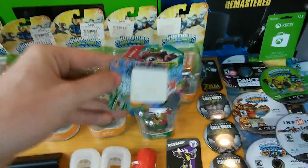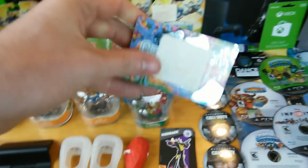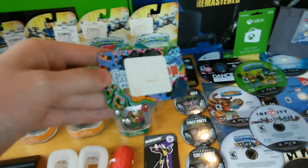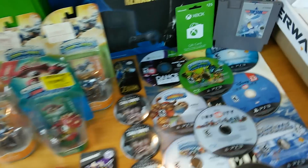Why was I going to call it that? We have a GameStop gift card. Here we go. I didn't test this out to see if there's any money on it, because every time I try these, they never work. But either way, I thought this one was pretty cool. It's very shiny, glittery looking.